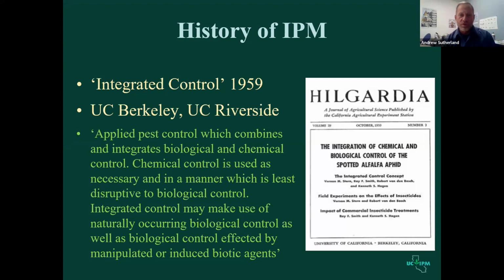Even though people knew that they had beneficial parasites and predators out there in the field, they didn't always look for them, and they didn't always protect those entities when they were making their chemical applications. So this is the first time, 1959, that this I word is used, integrated control.